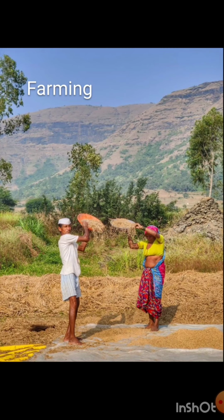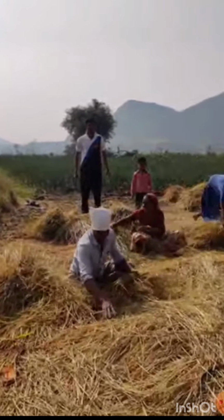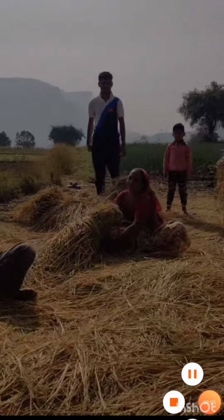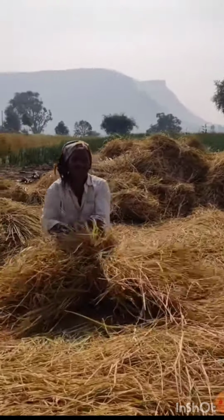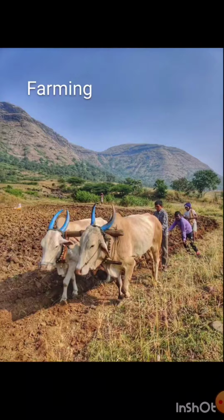Voila, then proceeding further along the Ajanta Satmala range, we come across a lot of farming settlements. Harvest is in full swing in the month of November. We can also see a lot of farmers plowing the fields, no mechanical devices here. Many of these villages are completely dependent on manual and animal labor.